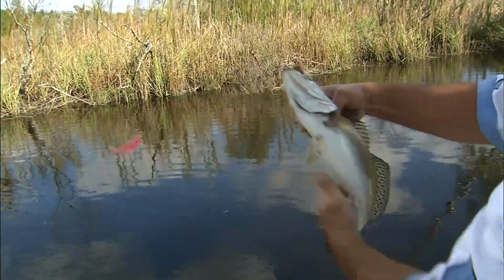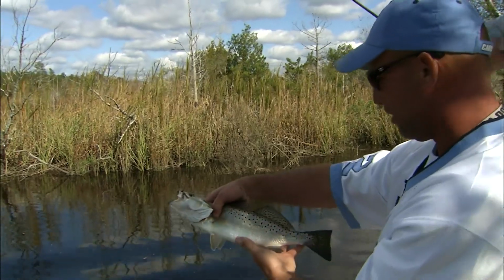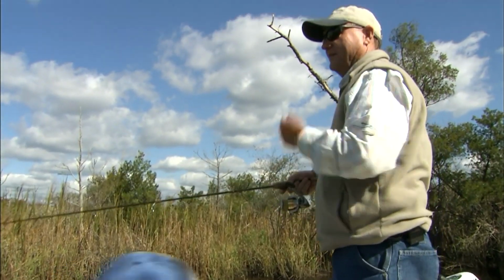I don't know. Oh, I tell you what. Yeah, we're in the bush. But look how fat he is, Dean. Oh, it's like a largemouth. He's pretty. Nice. All right. All right, let's get another one. All right, I'm all for that.